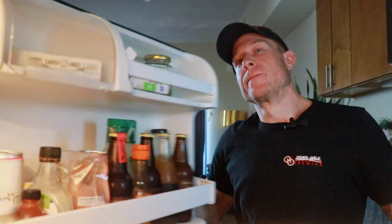What we're making today clocks in at a record-breaking 100 million Scoville units. It's not that hot. But I already did the thing. All right, I have no idea what the Scoville unit level is, but it's gonna be brutal.